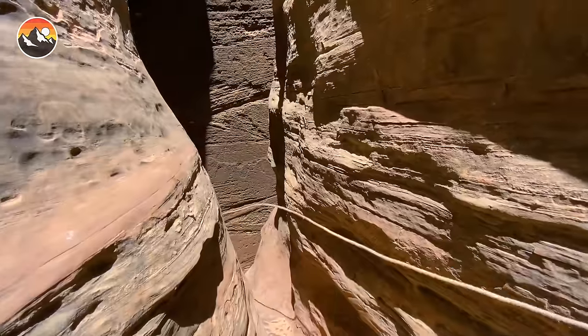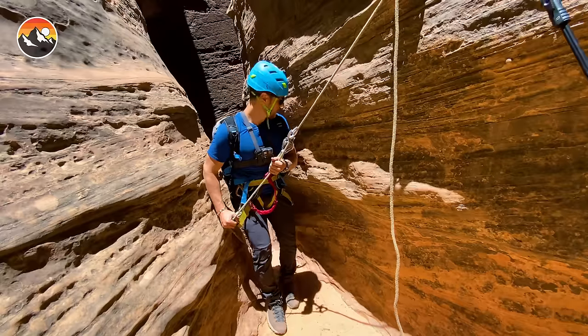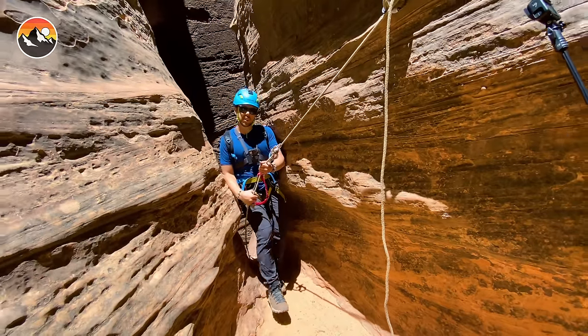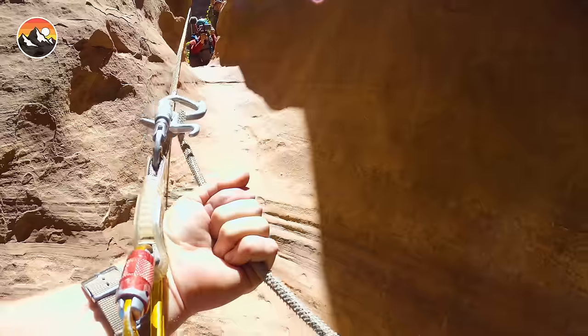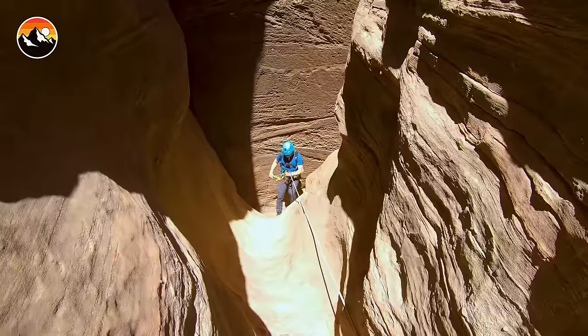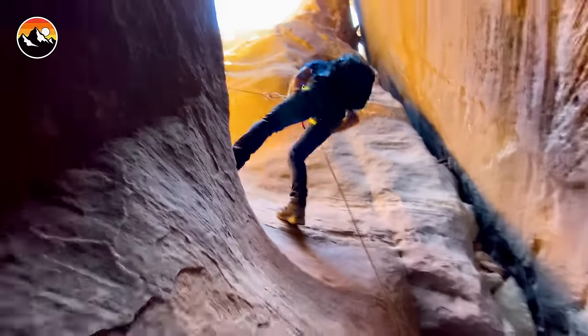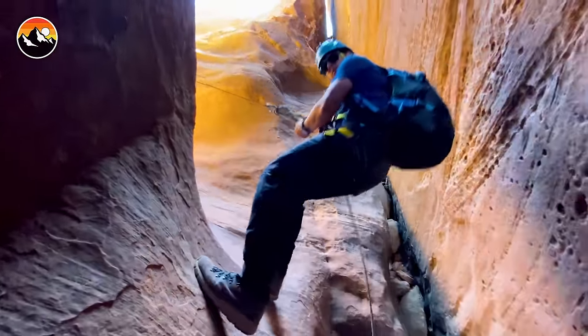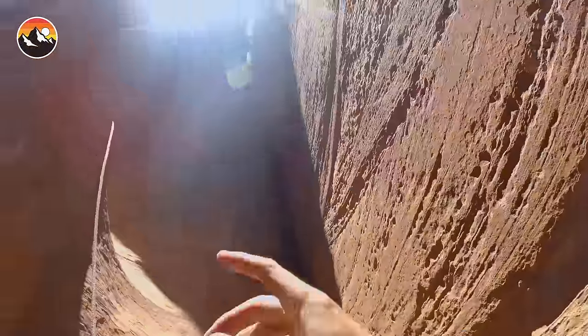Rope! Lock that. Okay, we're locked. On rope. A little bit more of a squeeze. Okay, yeah, this looks awesome. Woo, headed down. All right, swinging around to the left. Got a little bit of a wall behind me. All right, we're down. That was awesome, look at that.